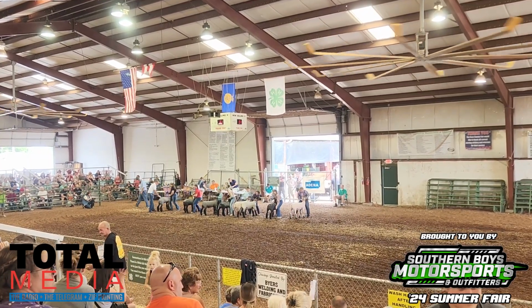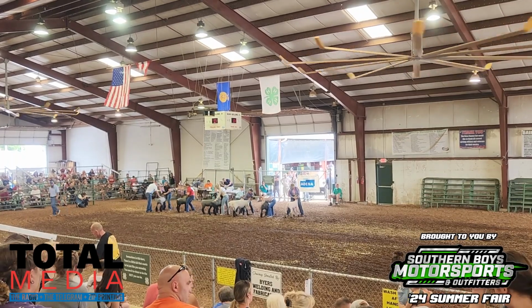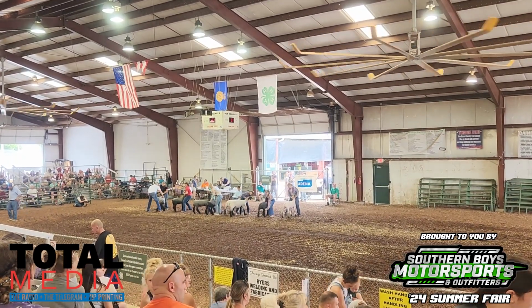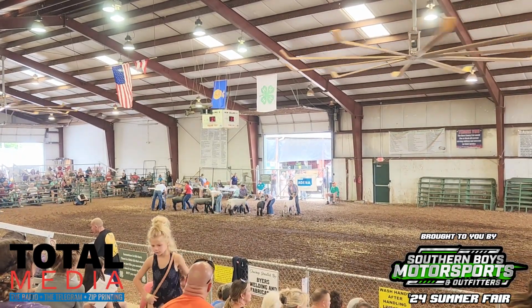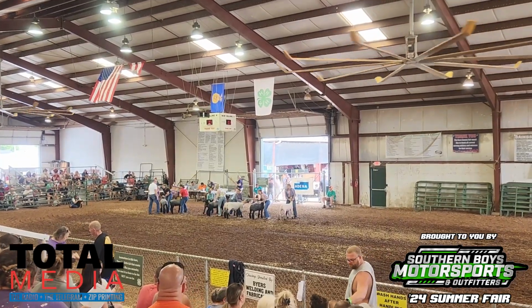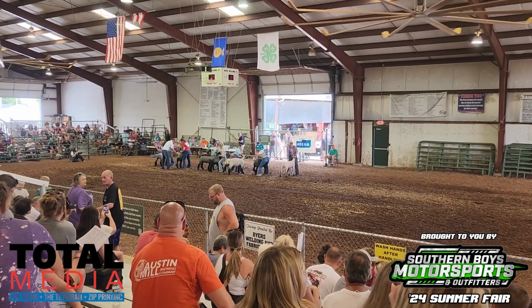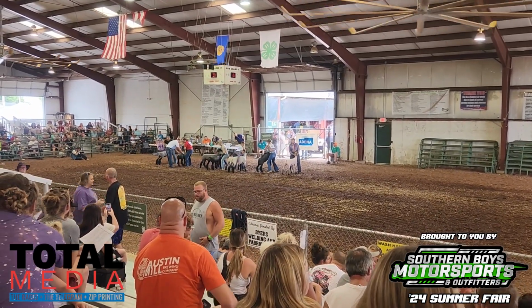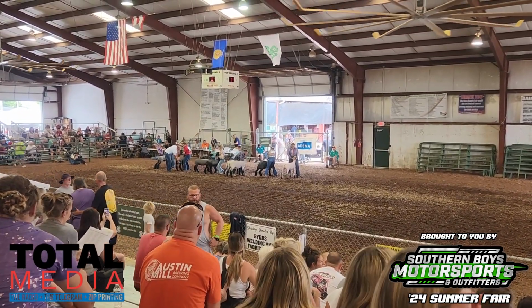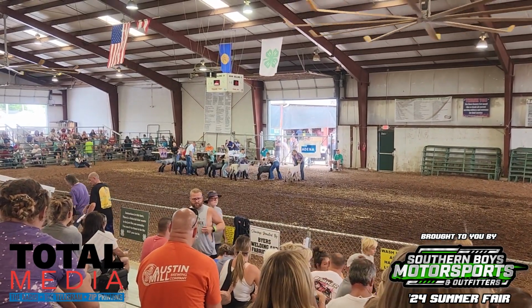Our Class 2 exhibitors are in the ring. The weight ranges from 115 to 119 pounds. The exhibitors are Grace Hensley, Harper Iyer, Ava Ratliff, Jaden Cantrip, Aiden Parker, Kaylee Campbell, Cameron Burgett, and Caden Burgett.